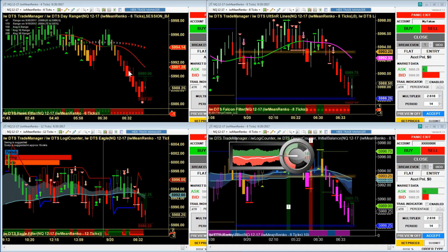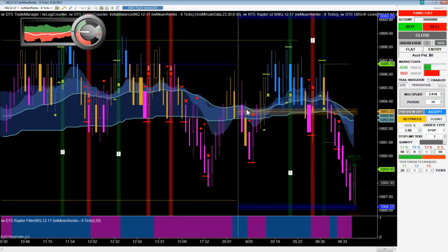All right, so we'll give them a few moments. We've got a first micro-macro cross lower here, but we are right into the primary support zone, and you can see we're getting a little bit of a reaction there. Our Raptor chart, if this doesn't scream sideways market to you, I don't know what does.